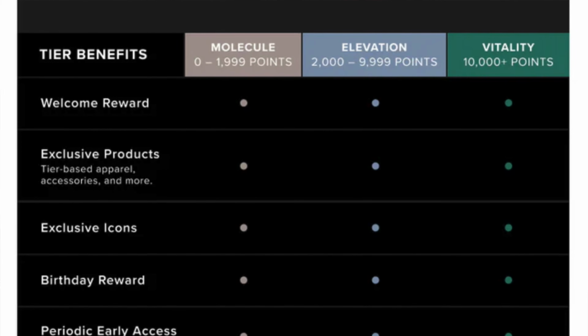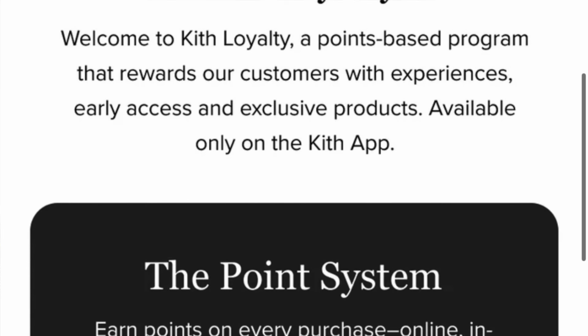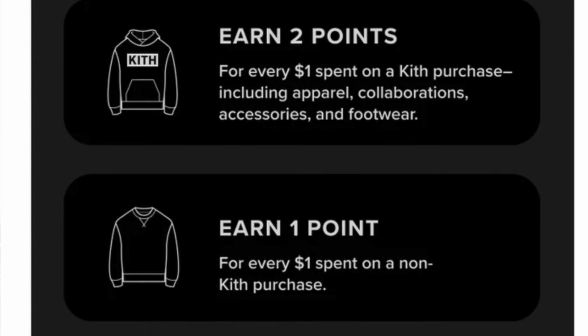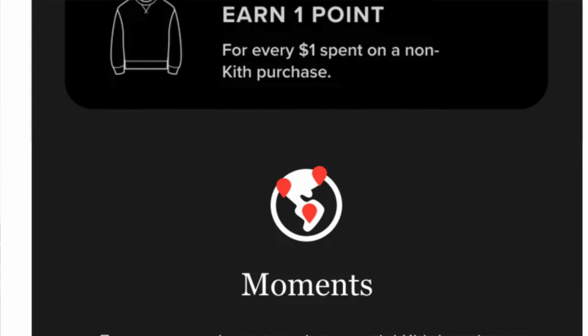For example, the Asics Kith collaboration, the Marvel Kith t-shirt, let's say the shirt costs $70, you'll really get $140 in points when you buy it. Instead of buying something that's not in collaboration with Kith, you'll get just $1 per dollar that you spend.